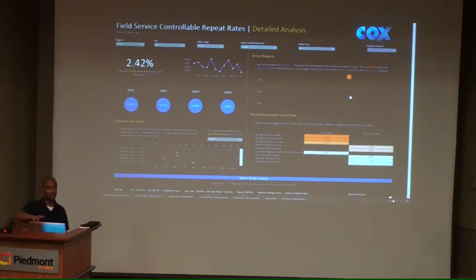So while this gives me repeats, I have the same data set, and it gives me a ton of other things. You saw some of it, like NPS. I have another dashboard that we built that is totally about NPS, that allows us to figure out where we have issues and opportunities to get better with our customer experience.